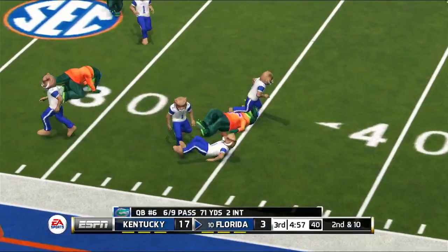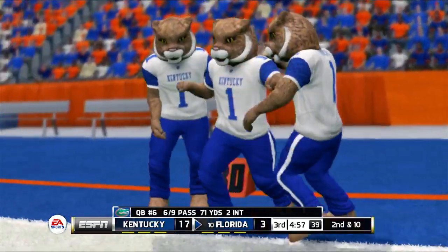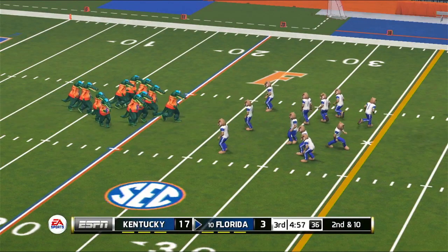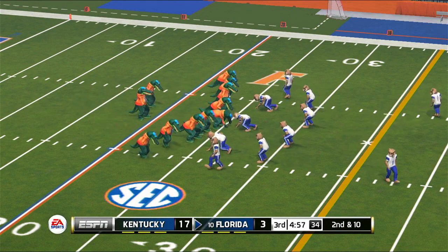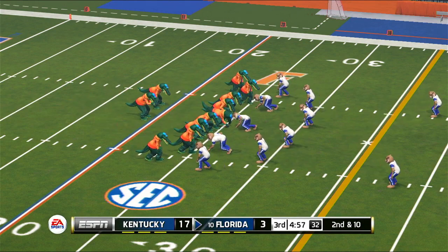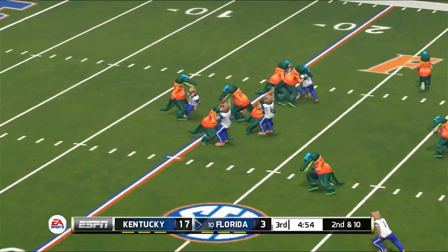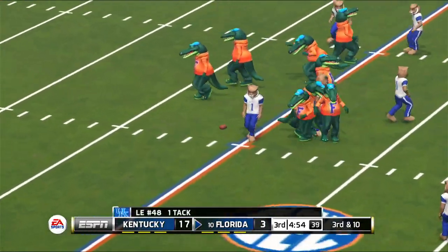Throws, and it's incomplete. So it's second and 10. Ball on the 25-yard line. Set! Green 95! Throws quick to the receiver, and it falls incomplete.